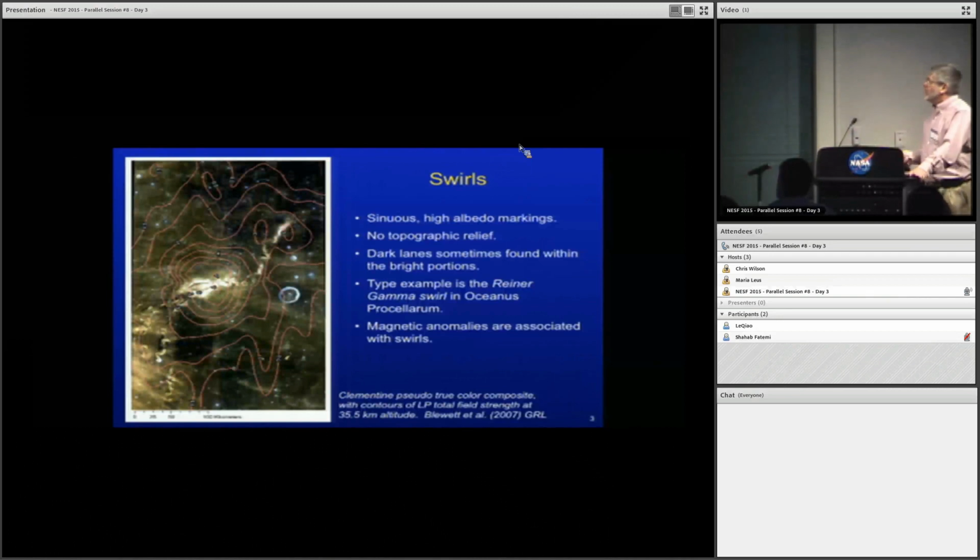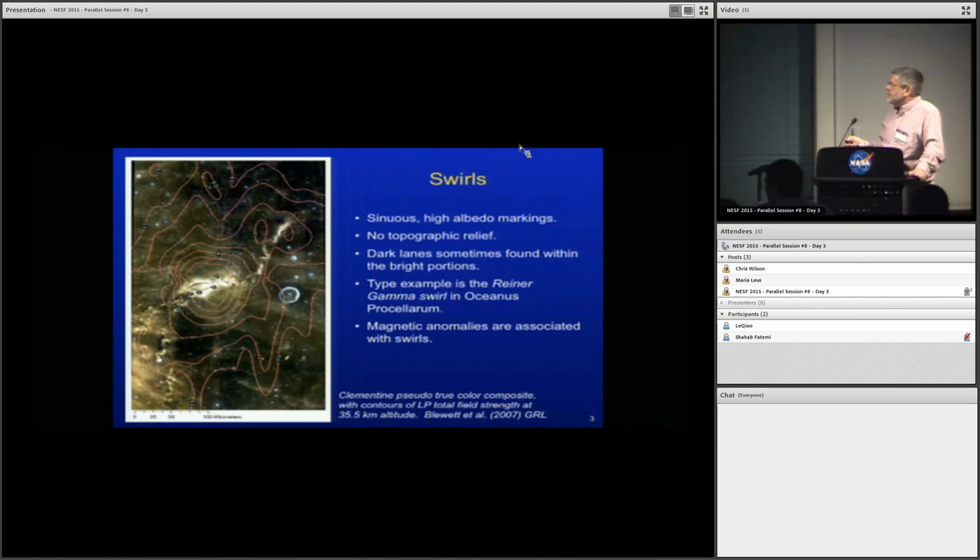Reiner Gamma, you've heard about this over and over again. Some of the key points that have also been mentioned is that when you look at the albedo structure, it's incredibly complicated. It's very small scale variations, and so if you're arguing for some magnetized body below the surface to generate this magnetic field, then there's something much more complicated going on than just one or two dipoles next to each other, which is not to say those models are not correct, but there's a lot more structure.